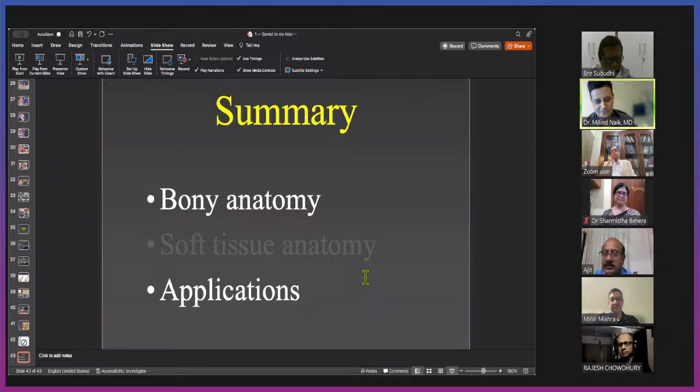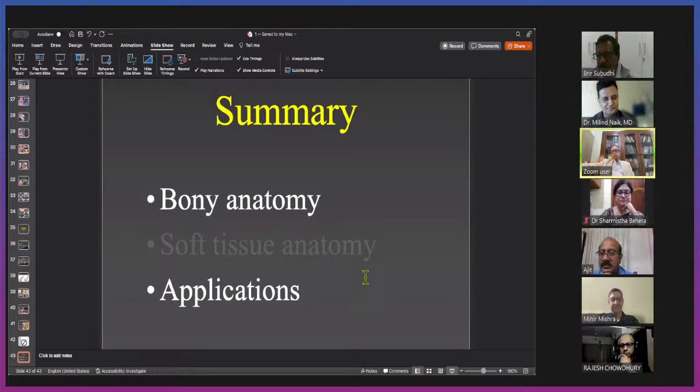Any questions from any of the residents? Because you will definitely have a skull in your exam. You might be asked about an anatomic landmark, and the viva will start there. Dr. Milind, can you please repeat what the trigone area is and what its clinical application is?